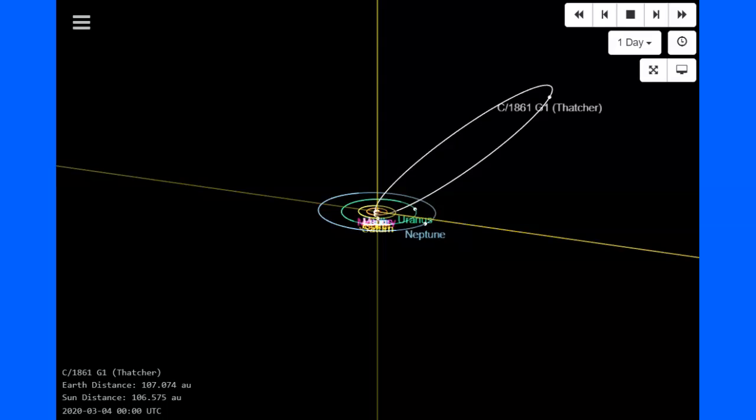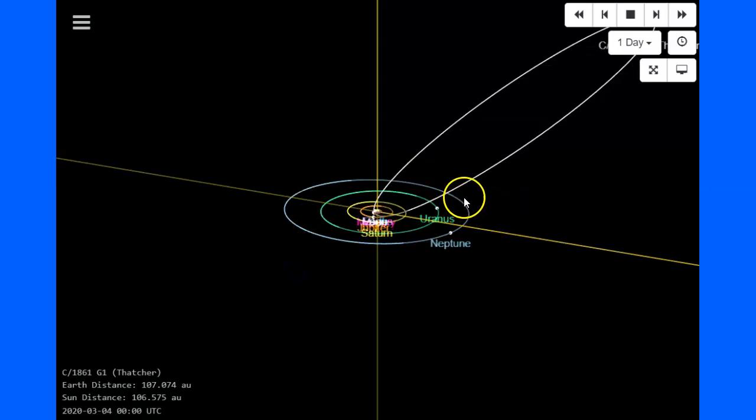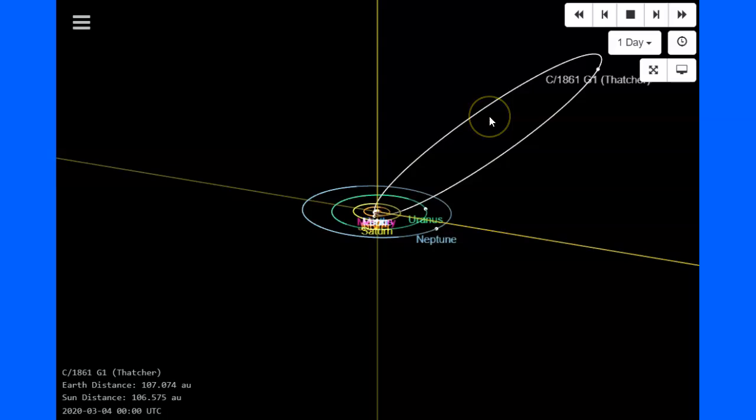March the 4th, 2020. As you're looking at a JPL model, this is called Comet Thatcher, C/1861 G1 on the model data itself. And it's been seen once that we know, and that was in 1861. In this diagram, you can see that it's not like an inner solar system comet that you've seen before, an asteroid that goes out, say, to the orbit of Jupiter and then orbits every 4 or 5 years back through here. This is a 415-year orbit.